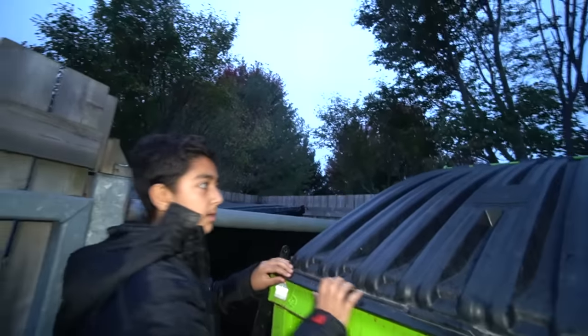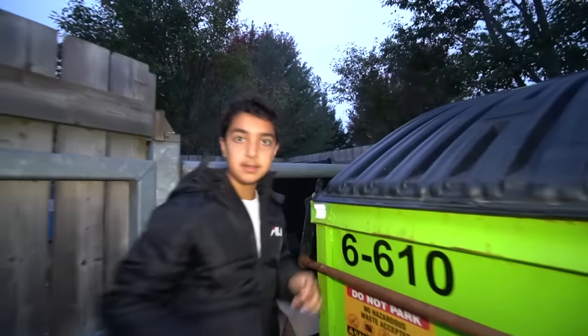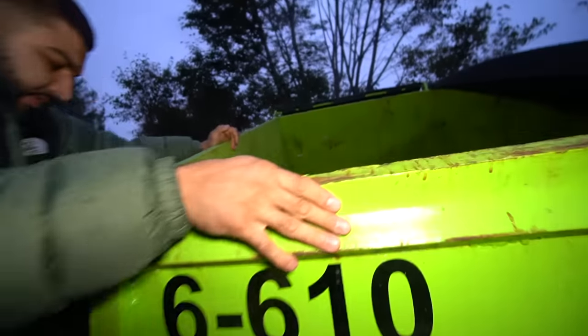What's inside this dumpster? Wait, hold up. We gotta move this up. You gotta move it all the way that side. Can you do that or you need help? No, I need help. Okay, here, hold the camera. Let me move this over, like so. Just like that. There we go. I see something cool. Let me see what that is.